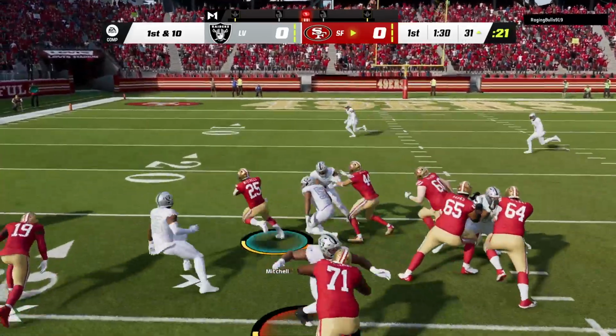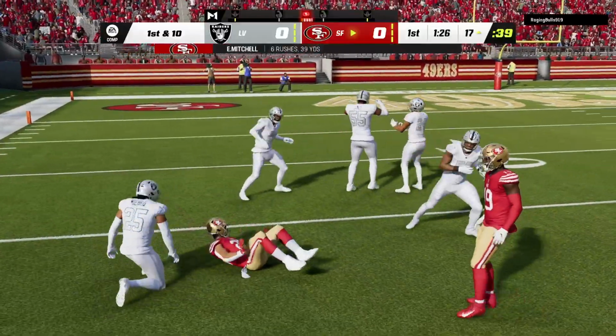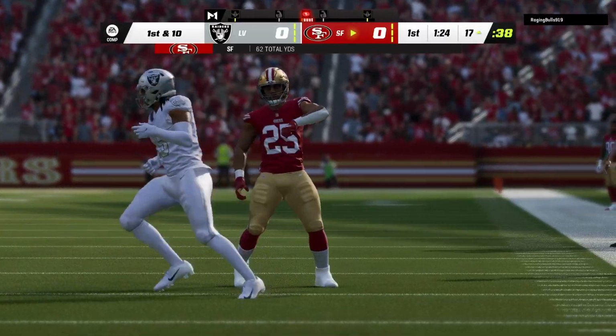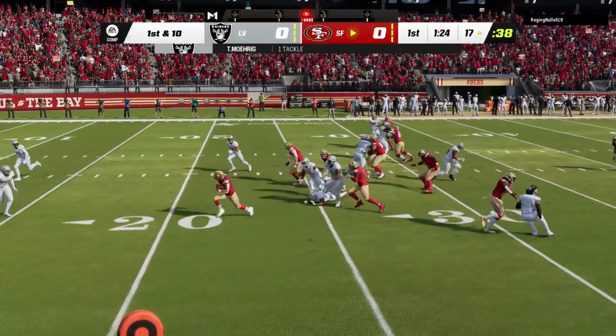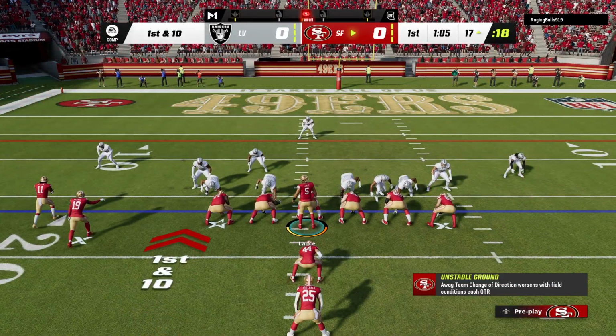On 1st down, they go back to Mitchell. They find some open field here. And a hard-working run here as he's got it inside the 20, down to the 17. Another good gain. That's now 35 yards combined on those last 2 plays. So from the 17 now, here's a 1st and 10.